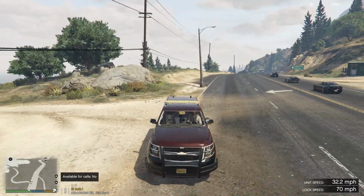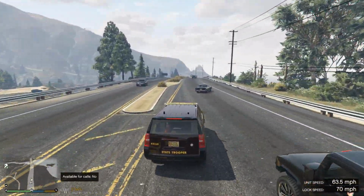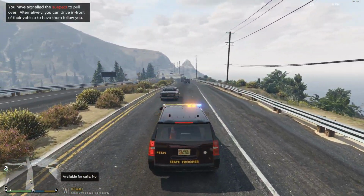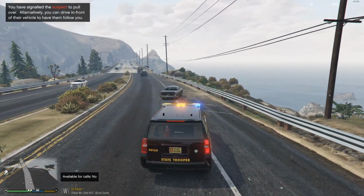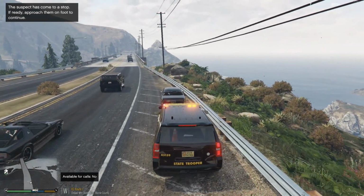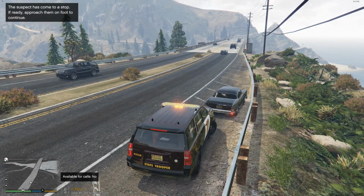Alright, we've got this hot rod that's kind of, he is all over the road. I'm going to try to get past this guy. Oh, yeah, he is. He is all over the road. I have a feeling this guy is, like, either on his phone or maybe drinking and driving. Either or. Man, the pullover script is so much better in the newest version of LSPDFR.